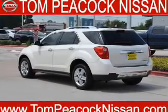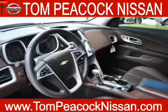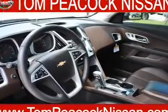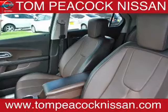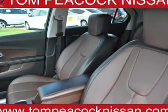Inside you'll find leather seats, heated seats, Bluetooth connectivity, Sirius XM satellite radio, an auxiliary input, remote start, steering wheel controls, a premium sound system, automatic climate control, pre-collision system.